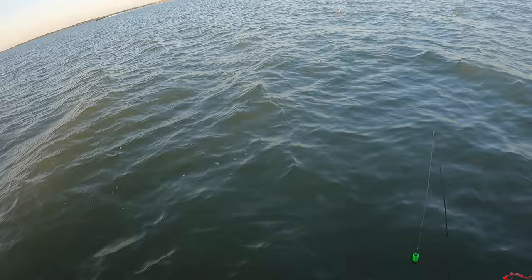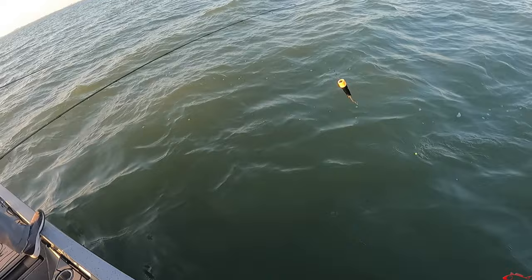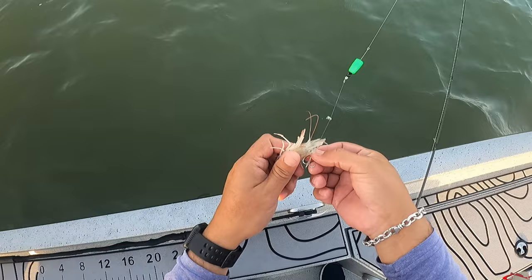So what's the limit on gaff top, Tim? 65. 65. 262 pounds. 280 pounds.